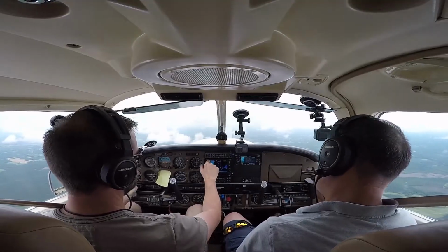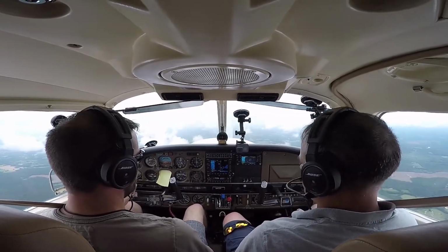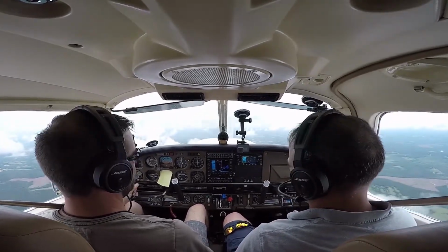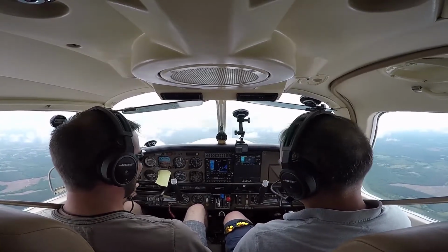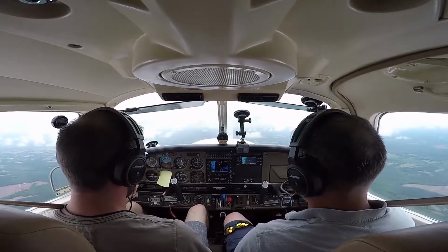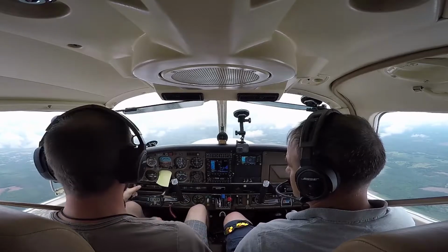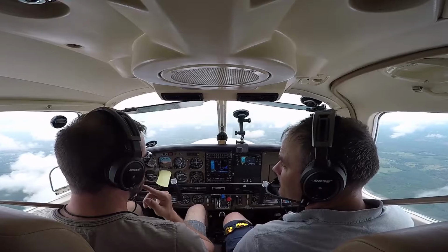Washington Center 124.05, and they're aware of your request for the GPS 30. 2405, we got the request for 30, 555 Shot. Center, Saratoga 8455 Foxtrot, level 4000. 4000, 5 Shot. 8455 Foxtrot, Washington Center, altimeter 3005. 3005 Foxtrot. I've been saying that 5000 so long after, that's probably going to be a habit to break. Okay, it goes a lot higher than that.